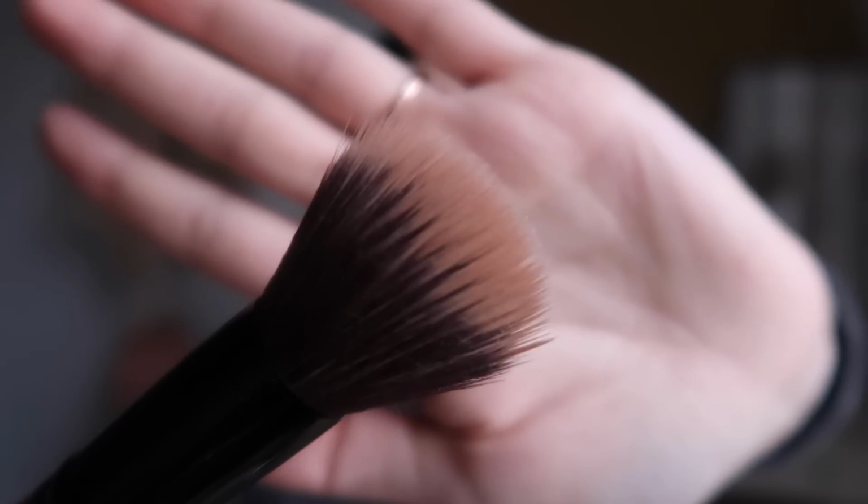And then I guess the difference from the stippling brush is that the finer hairs come up higher in this one, whereas the other one's all the same length, which makes it more of a dense brush, and that means you're going to get fuller coverage with your foundation. A stippling brush gives a lighter application, so this would be nice for something like a cream bronzer or a foundation if you wanted more of a light to medium finish.